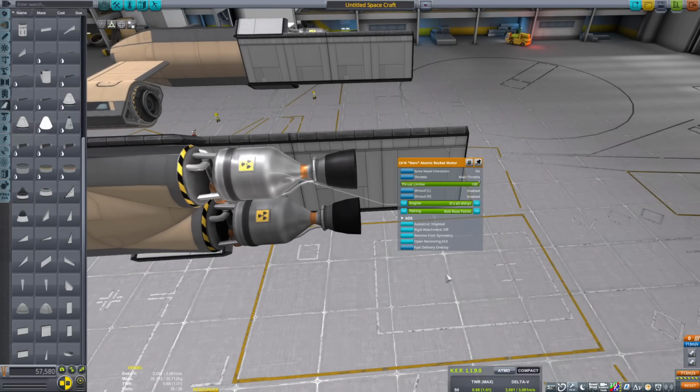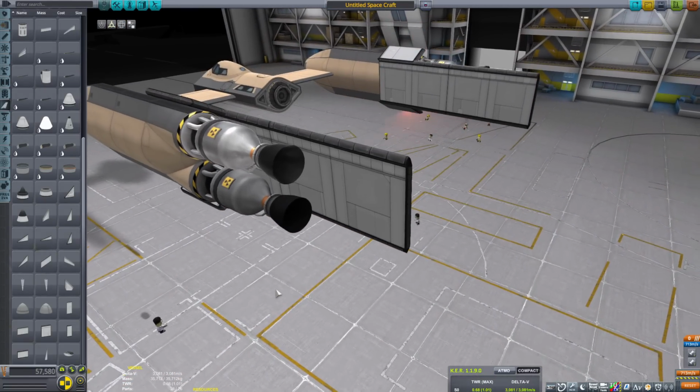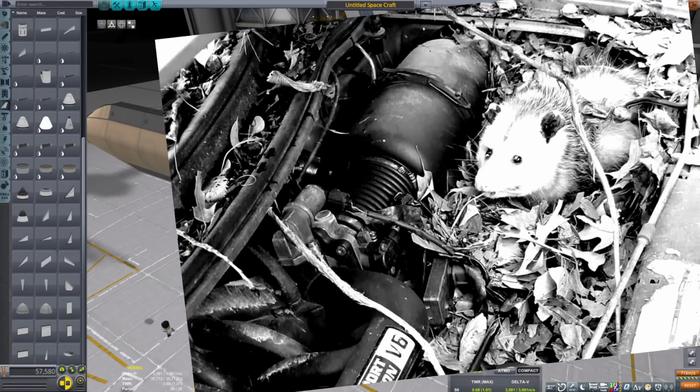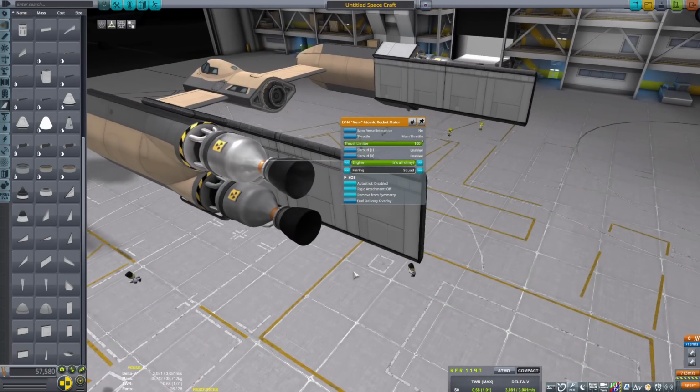So economically speaking, it would be better to have the engines in the back, but that's not what we're doing today. Obviously, if you want to get some miles out of this thing, you're going to need nerve engines. I didn't want the nerve engines just to be sticking out raw like that, kind of like having a car without its hood. I wanted it to be covered in some way.